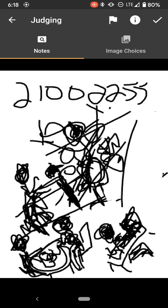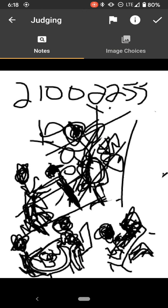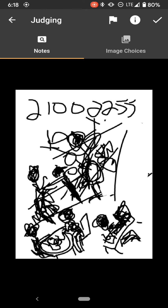And the top image is a bird, and the bottom image is a weird modern chair with a table. So I'm gonna go with the bottom image because there's a lot of, I think, furniture in the sketch, although there's nobody occupying it. I'm gonna give it a 30% confidence because there are some seat-like shapes and furniture shapes.